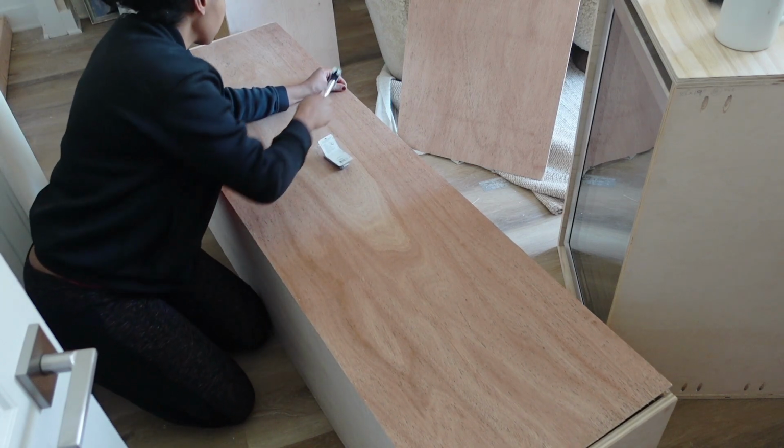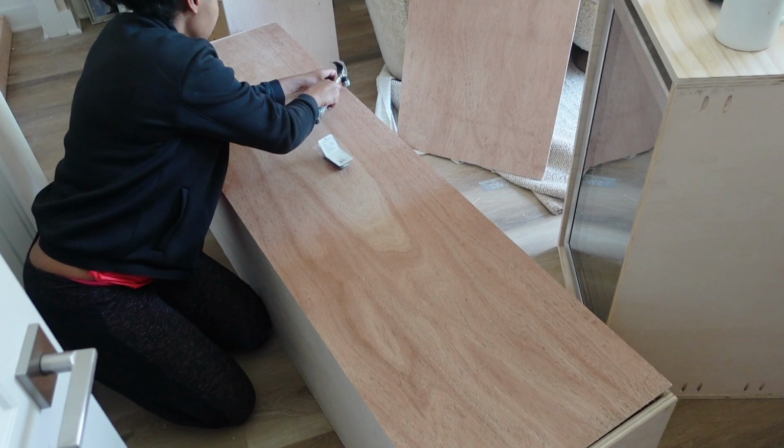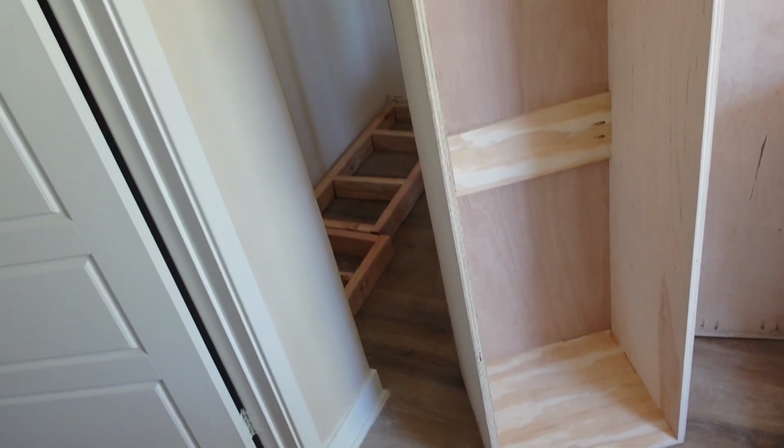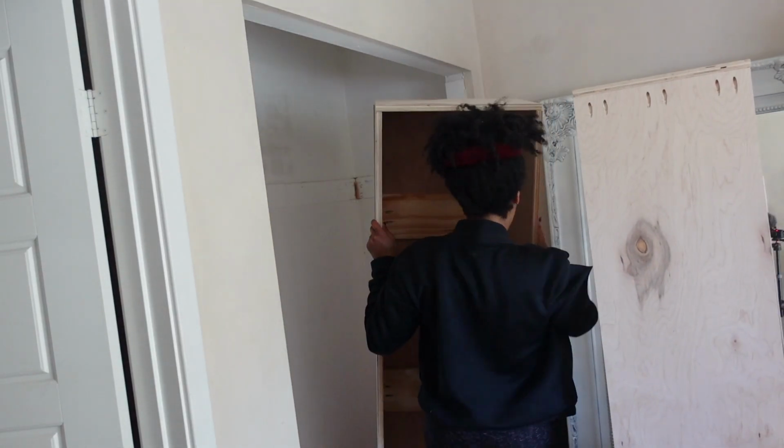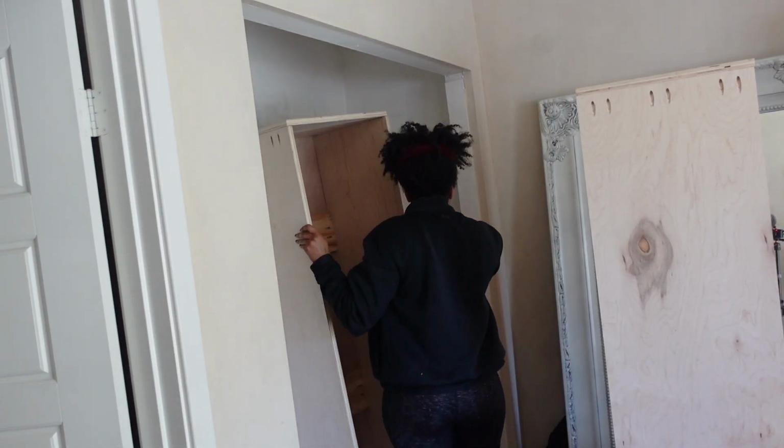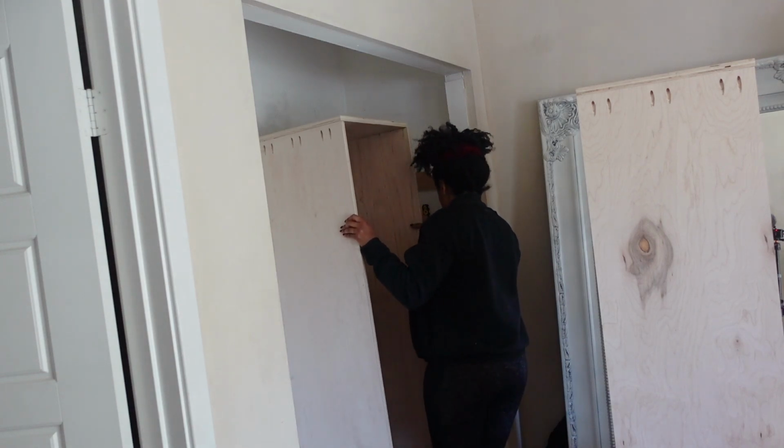So I'm just hammering these in using a finishing nail, because my brad nailer was going straight through the wood, so this is how I had to do it. And this is just a quick look at the box built. Looks like a little boat I could get into and sail away.